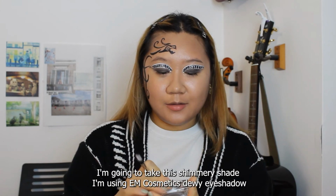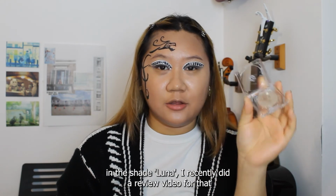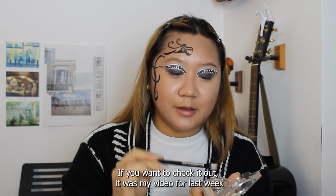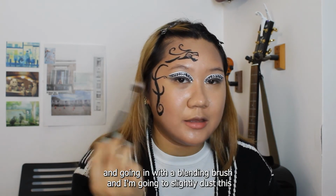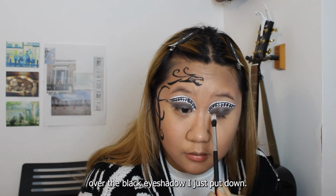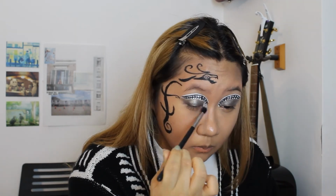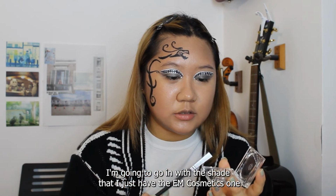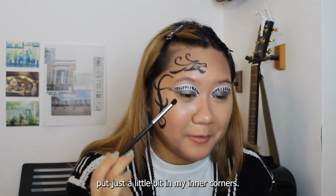And right over that, I'm gonna take this shimmery shade. I'm using the Cosmetics Dewy Eyeshadow in the shade Luna. I recently did a review video for that if you want to check it out. It was my video for last week. And going in with a blending brush, I'm gonna slightly dust this over the black eyeshadow that I just put down. Okay, taking a small fluffy brush, I'm gonna go in with the shade that I just had, the Cosmetics one, and put just a little bit in my inner corners.